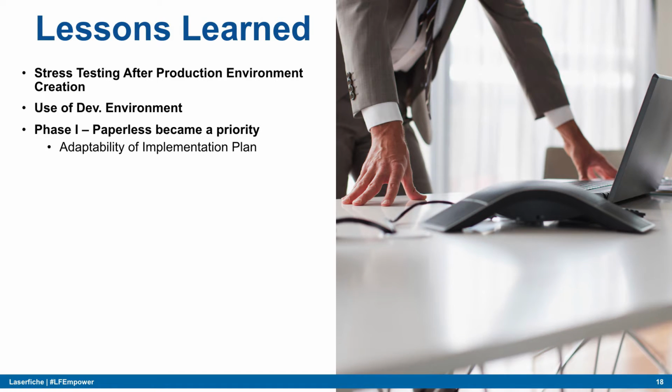So it can't be slow, can't hiccup, can't go down. So you really want to, in your implementation phase, as you're getting there, do some really hard stress testing of your environment. Your VARs and Laserfiche support can work with you on any of that.